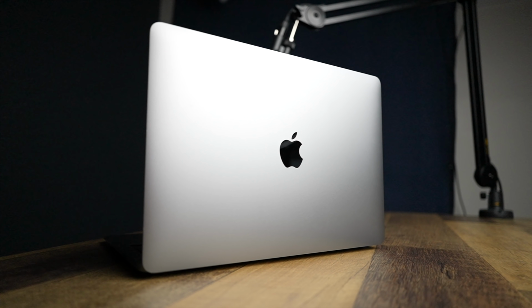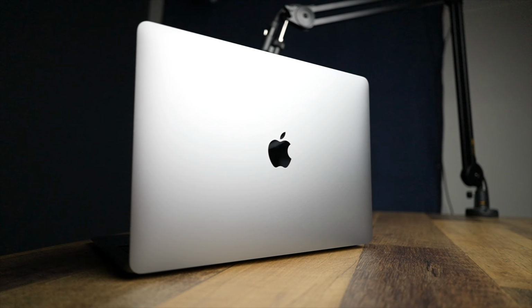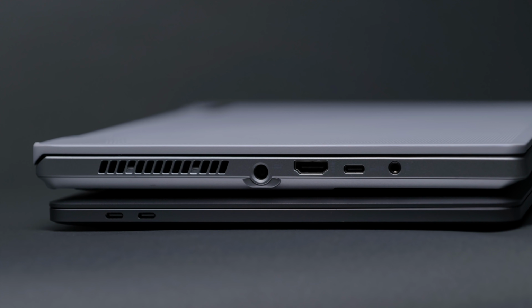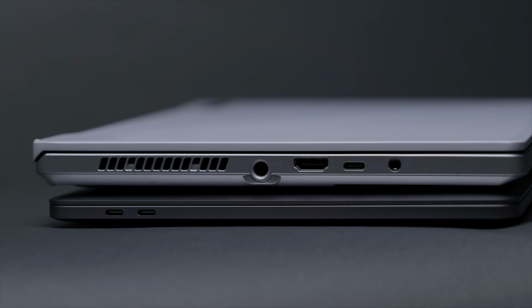I cannot overstate how good the battery life is here. It's the best you'll find on a laptop, period. Doesn't matter the price. You can't spend more money to get better battery life. This is the best you can get. Of course, all it has are Thunderbolt 3 ports, so if you do want to use this as a desktop/laptop hybrid, you will need to buy a dongle, dock, or some kind of an adapter to make that work.